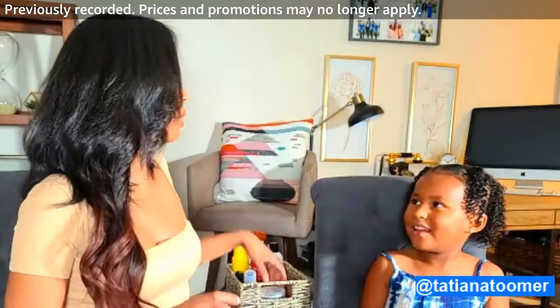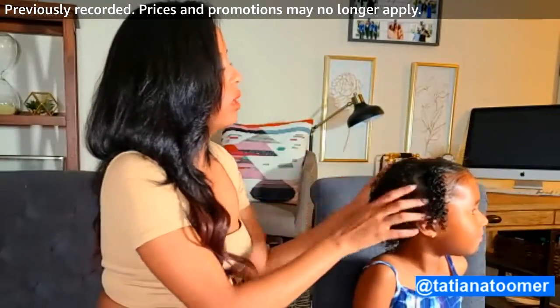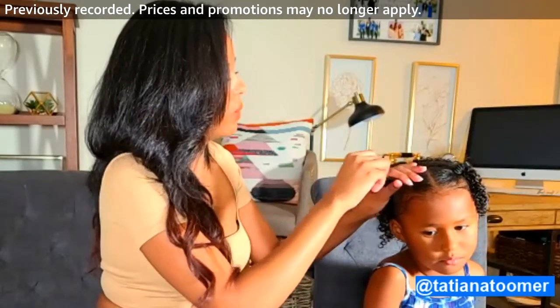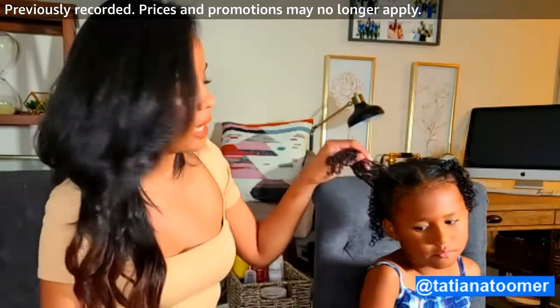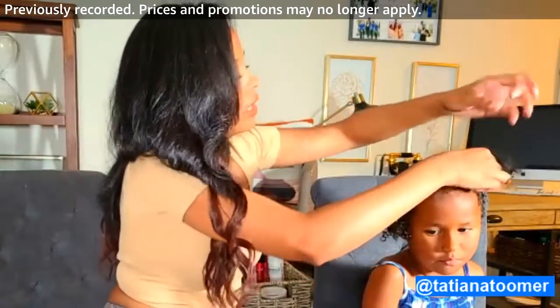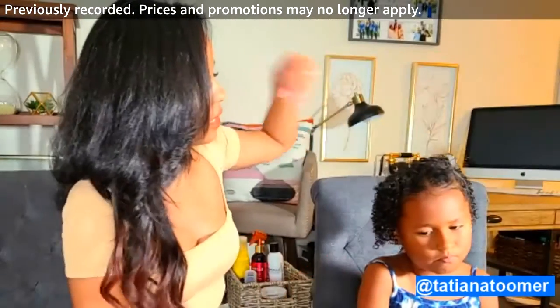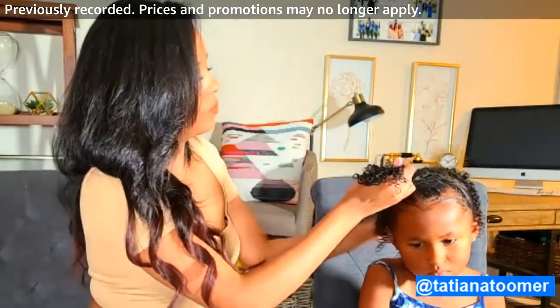But so I use this. Let me show you here, honeybee. I'm gonna take down your ponytails real quick. Or actually, no, yeah, let me take these down real quick. I just want to show because this curling custard really helps. I really love how it slicks her hair down.